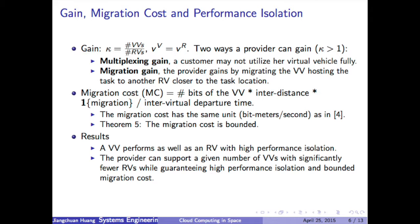So to sum up, as a result, a virtual vehicle performs as well as a real vehicle with high performance estimation, and the provider can support a given number of virtual vehicles with significantly fewer real vehicles, while guaranteeing high performance estimation and bounded migration cost.